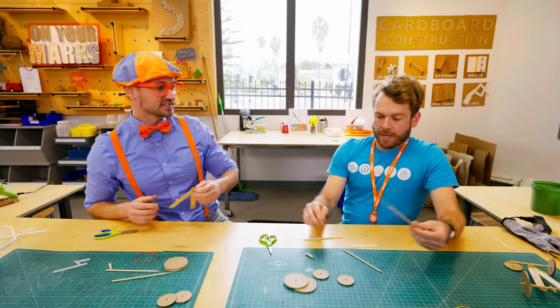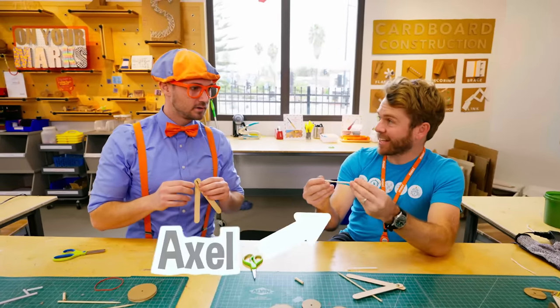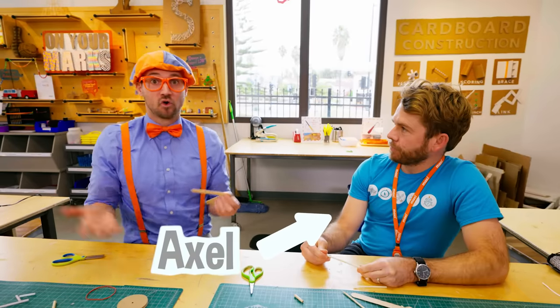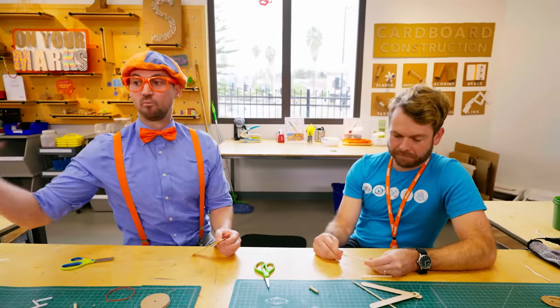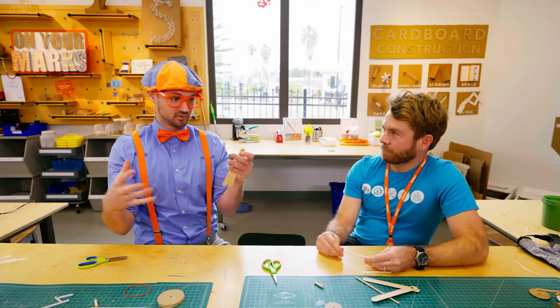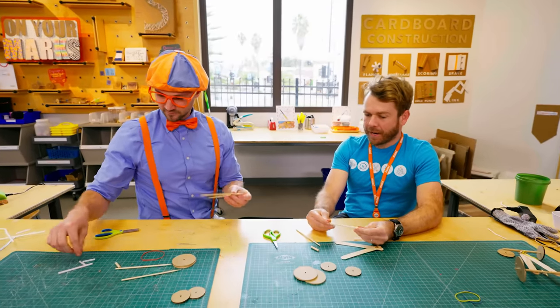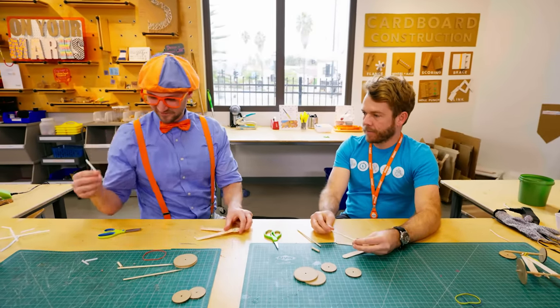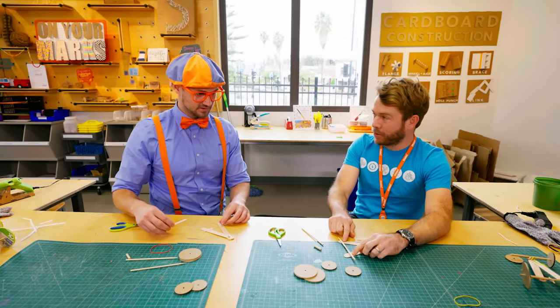Okay, that makes sense. Now, we've gotta make something to hold our wheels. The wheels are held by an axle. Oh yeah, just like normal cars and trucks on the road, they have a piece of metal that goes from one wheel to the other to hold them to the body of the car. Exactly. Cool. So we're gonna use a straw to hold our axle to the body of our car. Oh, cool. So we've got some straws and then a wooden stick. Okay. And we're gonna use hot glue to attach it now.